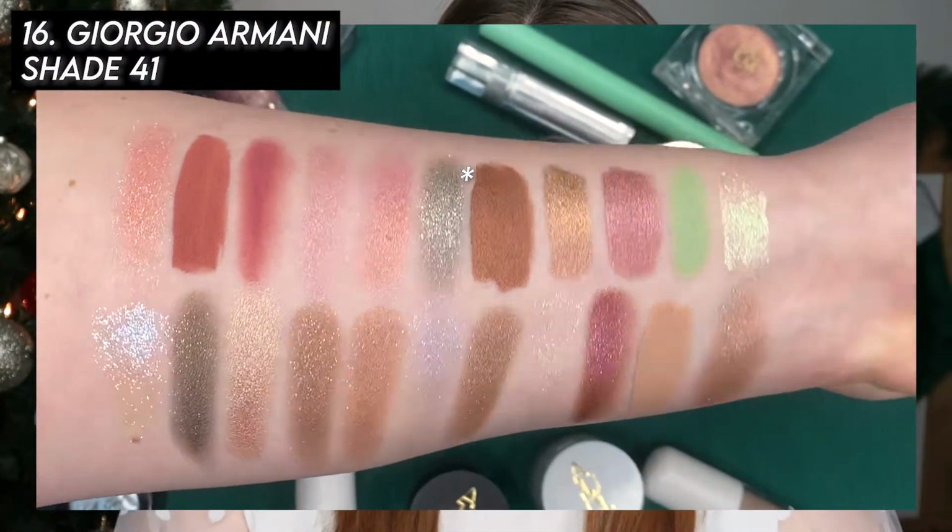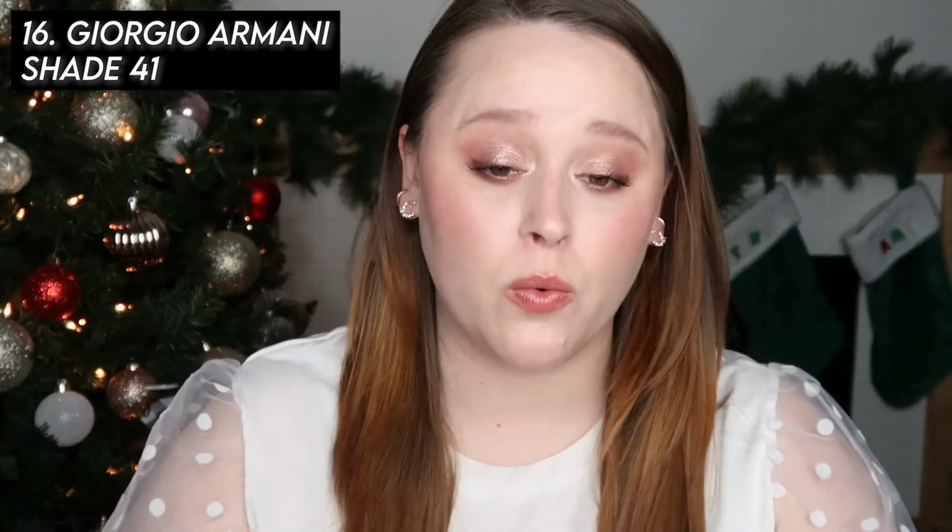Number 16 is going to be the Armani Eye Tint. It's a liquid eyeshadow in the shade 41. It is this beautiful rusty orange color. I'm wearing it kind of like an eyeliner today. I don't think that you can see it though because I got a lot going on. But I really do like this, and I like the formula as well. But for me, this is probably something that I would more so wear just in the fall. It is a beautiful, deep, rusty orange kind of color. But it's a specific moment in the year, so it doesn't go at the top for me.